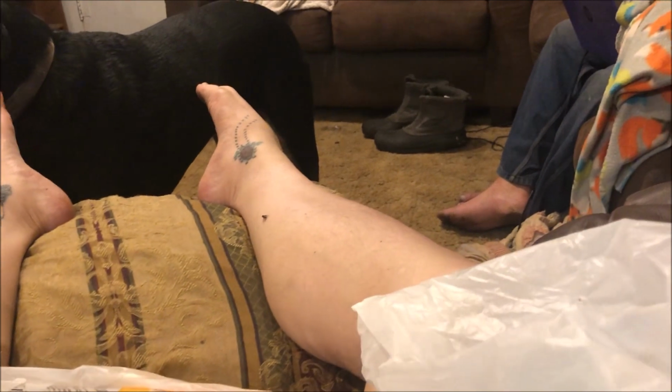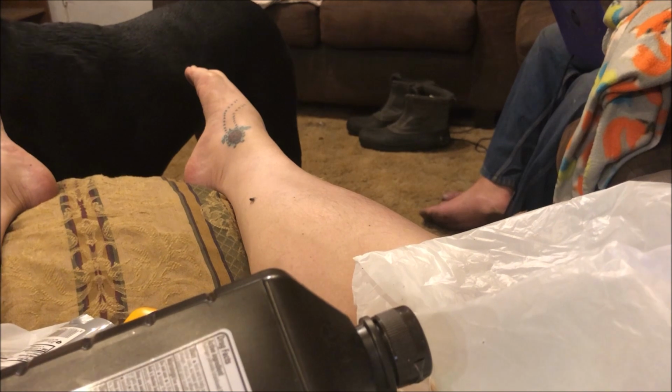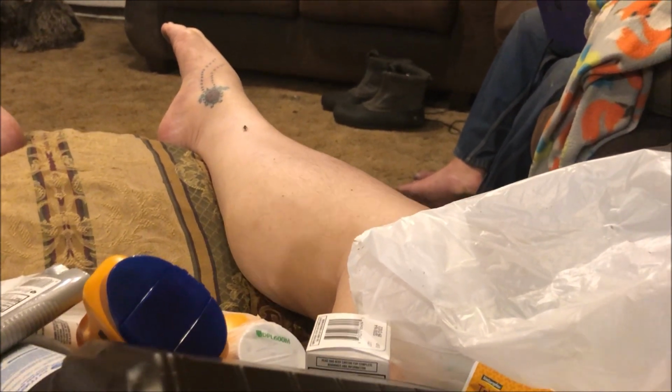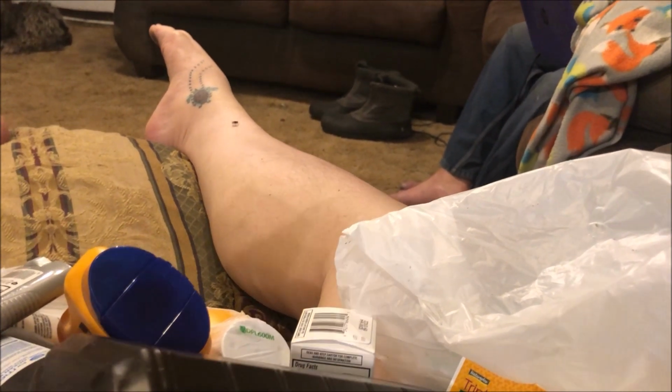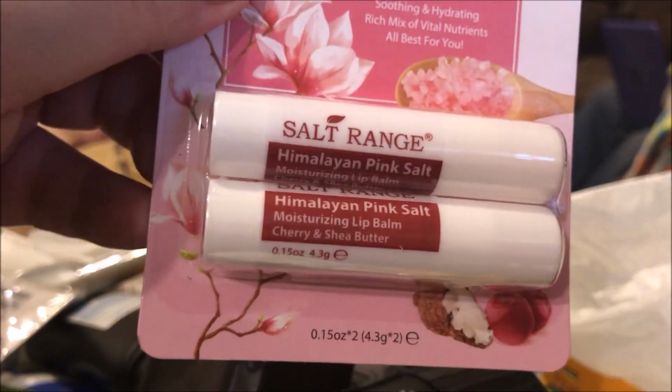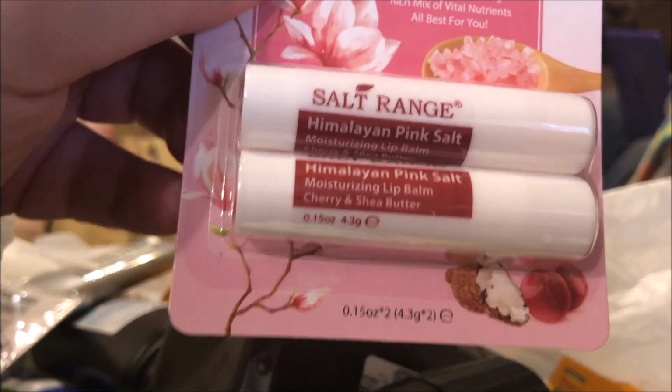And the last thing I picked up is some skincare. If I can move all this out of the way to get to it. So, there weren't any facial wipes by Bolero, but I got some other items by Bolero that I had been wanting. So, I got the Salt Range Himalayan Pink Salt Lip Balm, Moisturizing Cherry and Shea Butter. I love lip balms, so I thought I would give those a try.